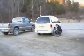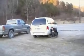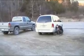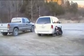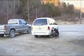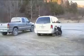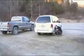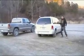Jamie is getting ready to hide a training aid, which is narcotics, that we're going to have Bull find. We're going to walk him around the truck first and then the van. And he is a passive indicator, which means he should sit when he finds the odor. He should not actively dig, scratch, or anything else. So we'll see how it goes.